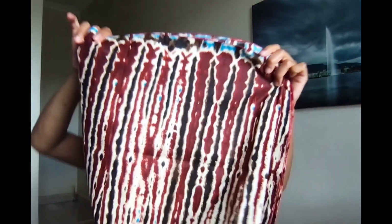Okay. Now on this one I got a mix of wax fabric and then also the higher quality cotton fabric, because wax fabric for head wraps, it sort of stays in place the way you position it. So I wanted a mix of both so that I have some variety.